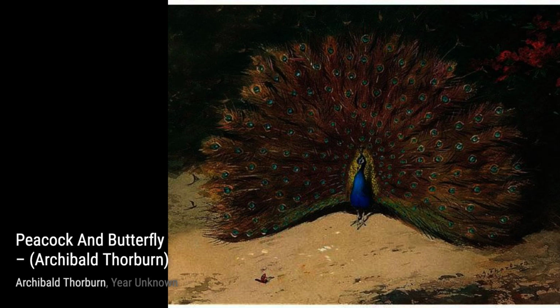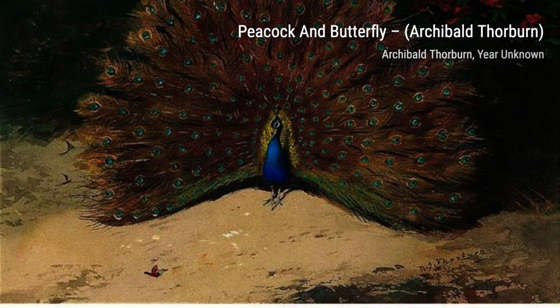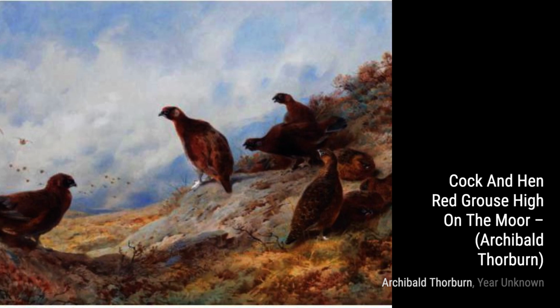Now, let's take a look at Peacock and Butterfly. This piece is a true celebration of nature's beauty, with a stunning peacock displaying its vibrant feathers while a delicate butterfly flutters nearby. Thorburn's ability to capture the intricate patterns and colors is truly remarkable.